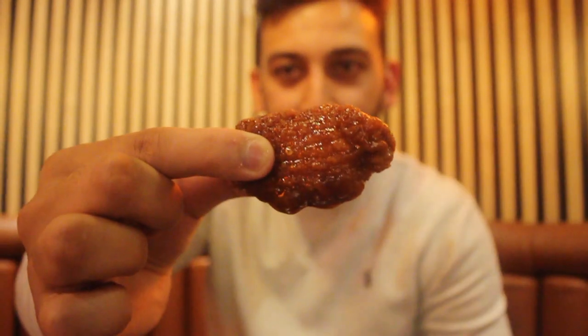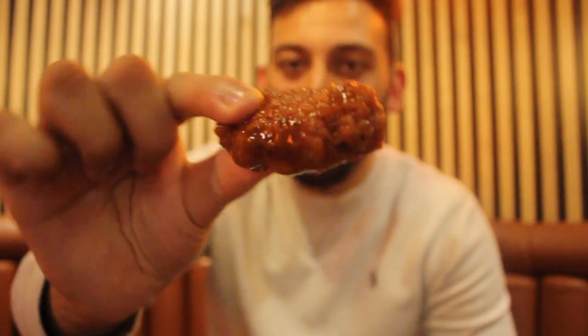Interesting concept to the loaded fries, the traditional loaded fries. Super cheesy, as you can see. So right now, I don't know if you can see that, let me just try and get you a little close-up. That is what you call a mango habanero wing. The size of the wing is not too big. Again, it's deep fried, lathered with that sauce. So here we go, let's try this.